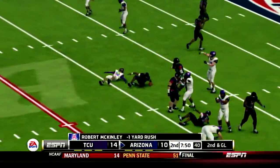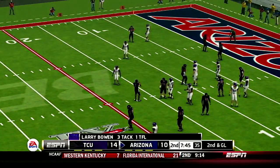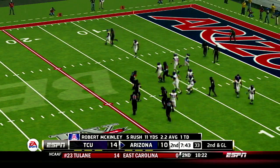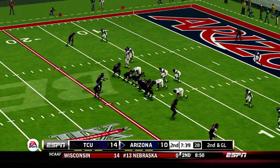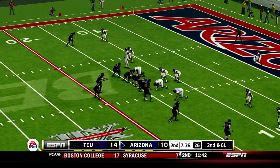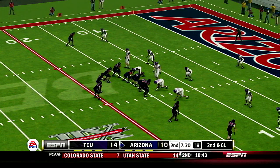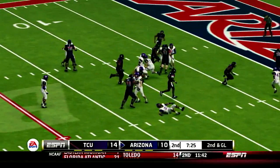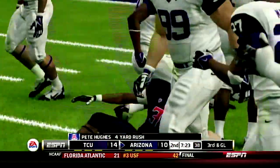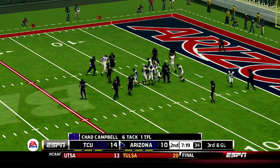Gets to about the 14-yard line. No big gain on the play. That brings him 2nd and goal. Nice run, and he's brought down. Hughes picks up about 4 yards on the play. That makes it 3rd and goal.